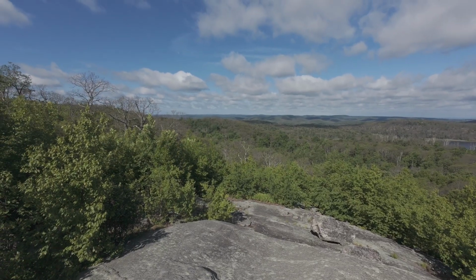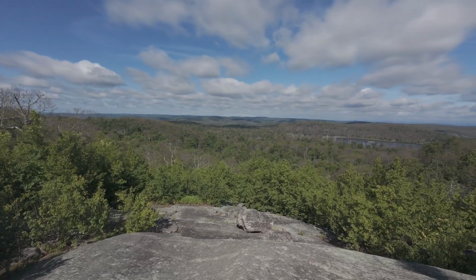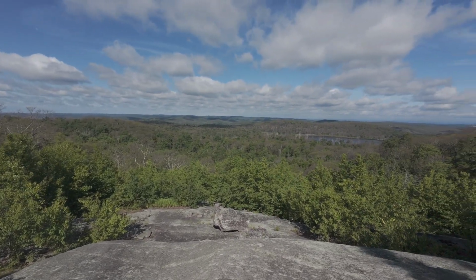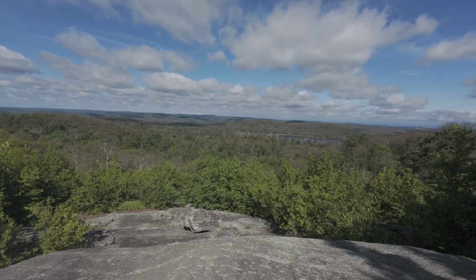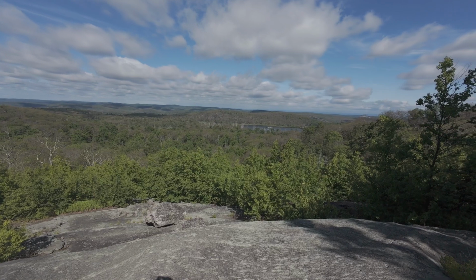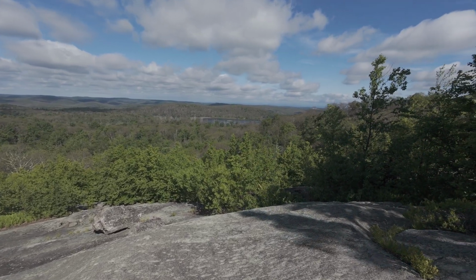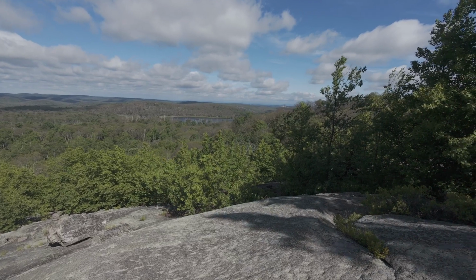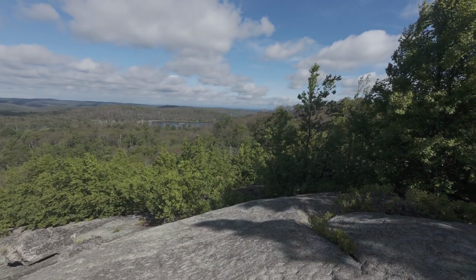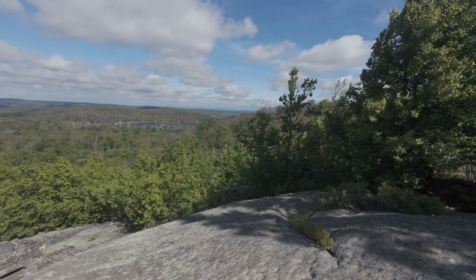This is the first scenic view we've come across. This is gorgeous. What a beautiful view. I believe where we're at here is the beginning of the Catskills range. It's the southern part of the Catskills. Obviously part of the Appalachian Mountains, but these are the Catskills. What a beautiful view.